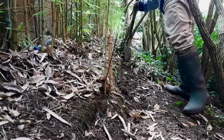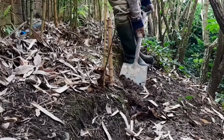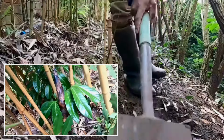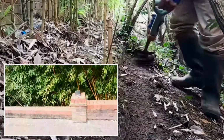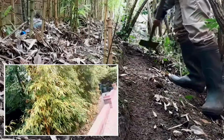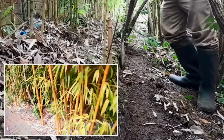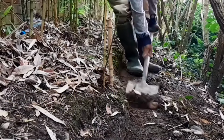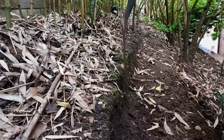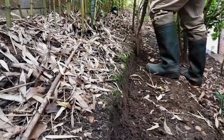My bamboo here is the Phyllostachys aurea. It's in fact not a large bamboo like Phyllostachys vivax. Phyllostachys vivax is a much taller, bigger bamboo, whereas aurea is a small running bamboo comparatively. Some of the small to medium-sized running bamboos similar to the Phyllostachys aurea are the Scottish bamboo and the black bamboo. The rhizomes do not grow deep into the soil. You will often find them in the first 30 centimeters layer of the soil. The trench I am digging is not more than 20 centimeters in depth.